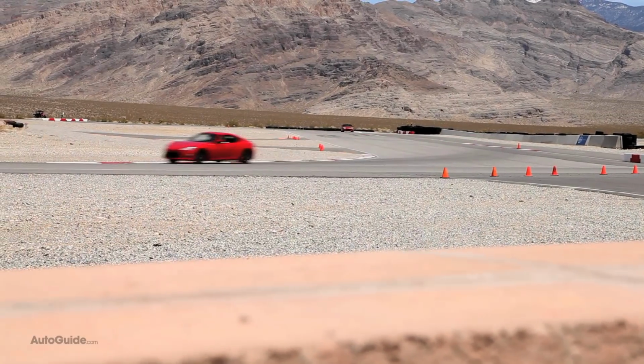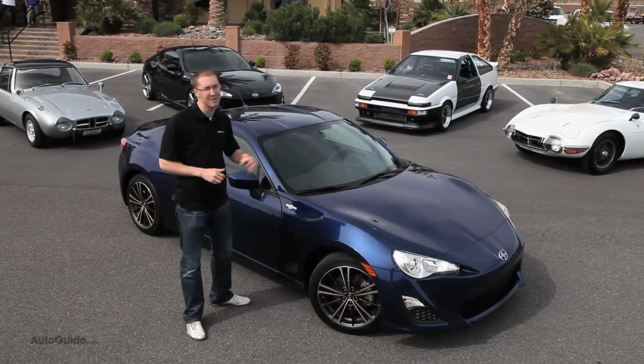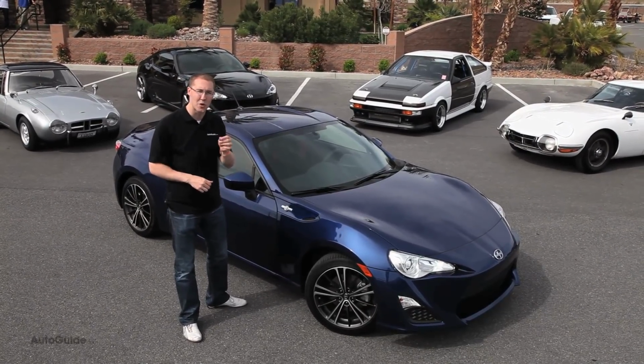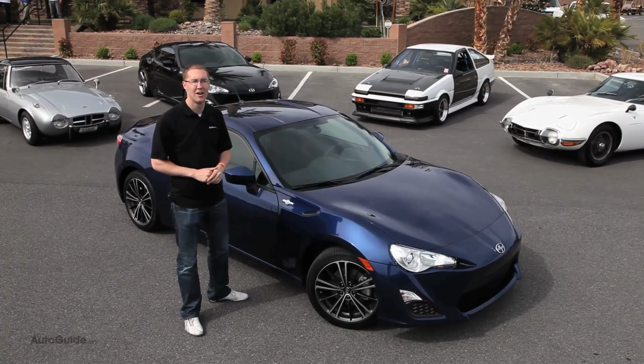Earlier, I did say that a car's on-track performance is just one of the many factors that you have to look at to judge a vehicle like this. But when it does come to a sports car, it's the most important. So beyond the great looks and the really affordable price, it's the on-track performance of the FR-S that makes it not just a sports car, but an icon.